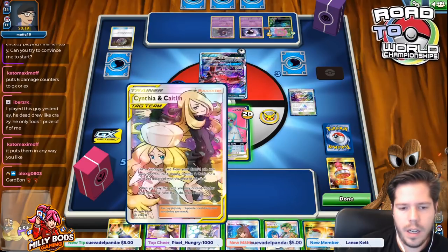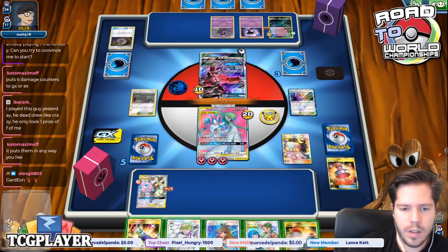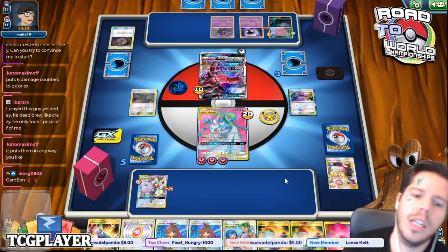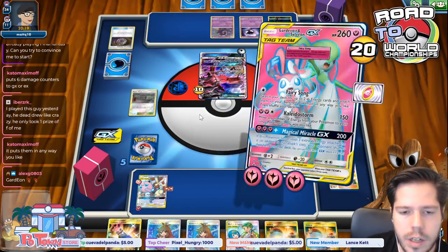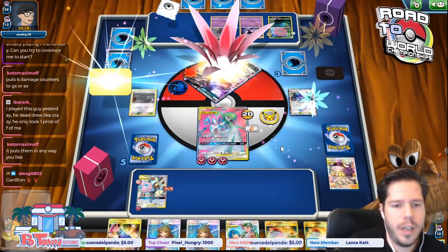And then I just go for Cynthia Caitlin, discarding the Faba, right? That seems like the best card to discard. I'll get a greens from the discard pile. I do find an energy attachment, which is not super impactful. I will go ahead and attach it, but not out of necessity. And then I'll Magical Miracle GX for the knockouts.